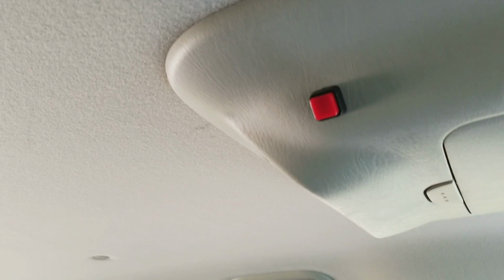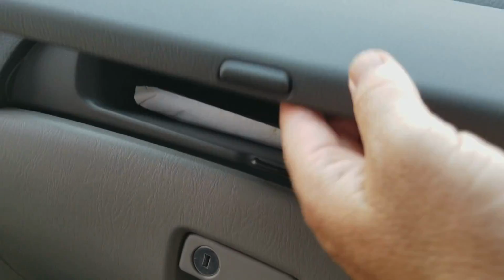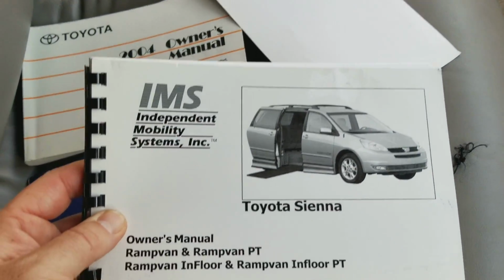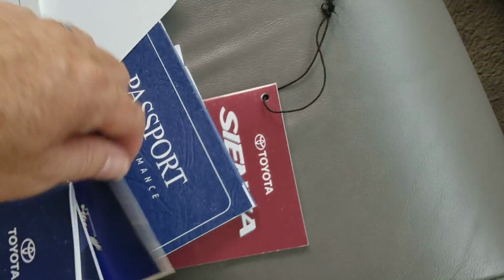Come around here. There's a couple things else I want to show you. This little red button right here is the same button as for right here, which releases that easy lock system. And then we got a couple more cubby holes in here. We have our manuals, all the different manuals to the Toyota. We also have our independent mobility system manual for this Toyota for the handicap equipment. Owner's manual, warranty information, all the stuff you get when this vehicle was new.